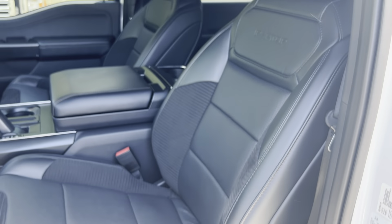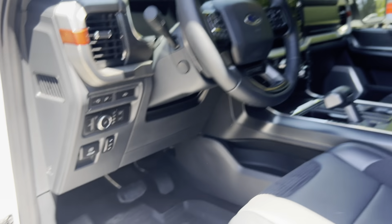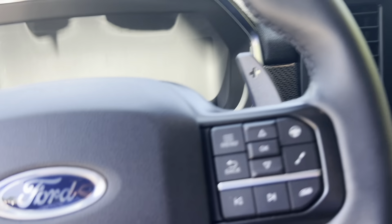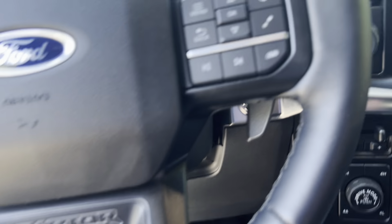Power seats, of course, they are heated and cooled, and they are just awesome. This interior is so cool. Let me show you what's unique to this that the traditional F-150 that is not a Raptor spec would not have. First of all, this sound, which is incredible.